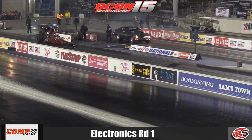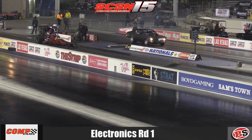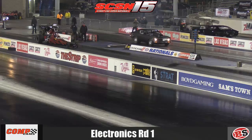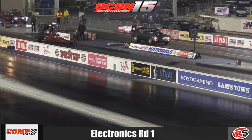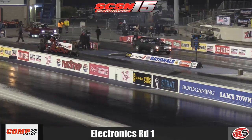Down at 760, the dragster here in Birch, down at 1013. I don't know if it's a Surrey. I think it's a city.